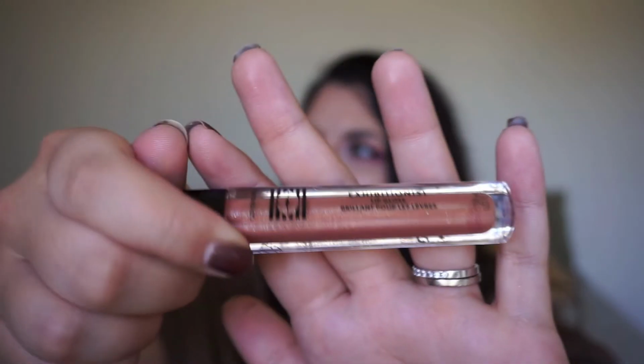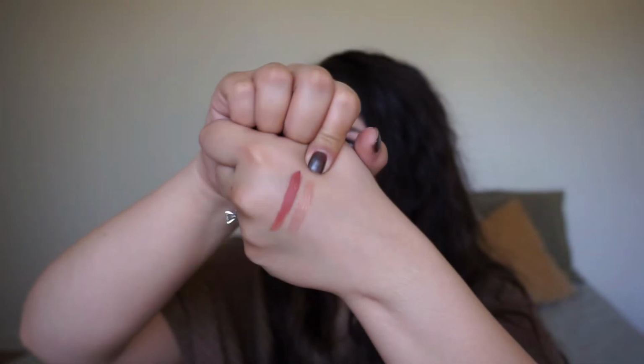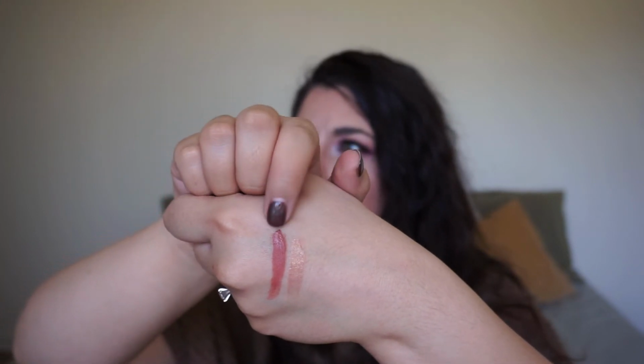Otherwise, the color is beautiful. The formula is so smooth and buttery and nourishing on the lips. And I don't know if you'll be able to tell, there is a slight sheen or glitter in it, but it feels so comfortable on the lips. It is actually unbelievable. I've had quite a few lip glosses recently that have glitter in them, that you can feel, but this is just so pretty, and it looks so good on top of this liquid lipstick. It looks just so beautiful.